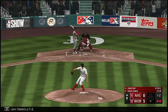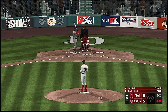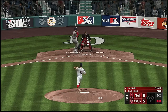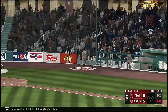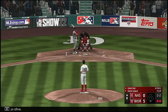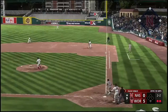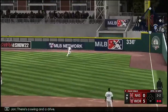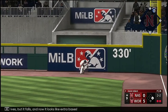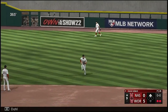Here's a 1-2. Foul ball, he stays alive. There's a swing and a drive. That's back there. Dives, but it falls. And now it looks like extra bases. Dahl into second, and he's got a double.